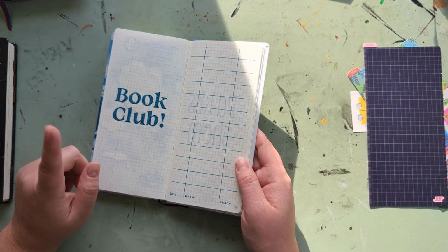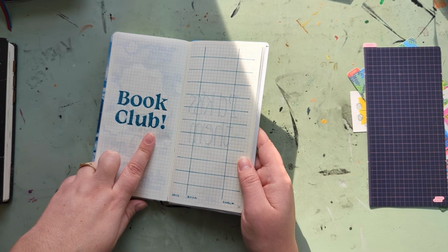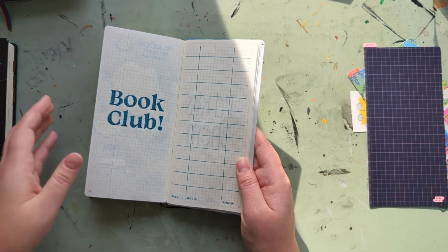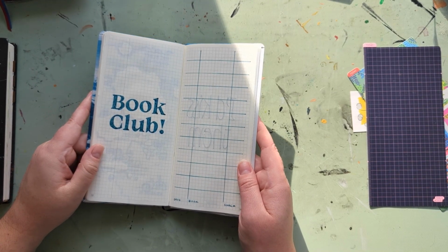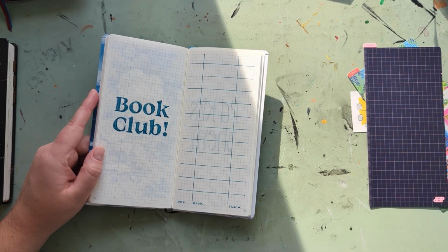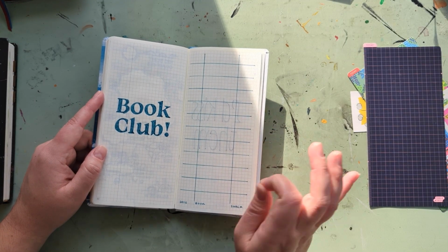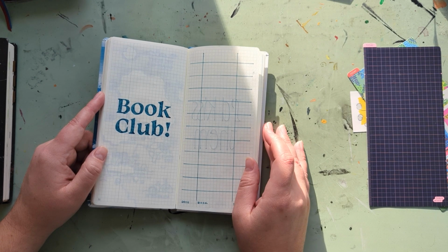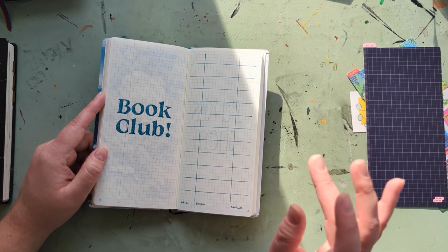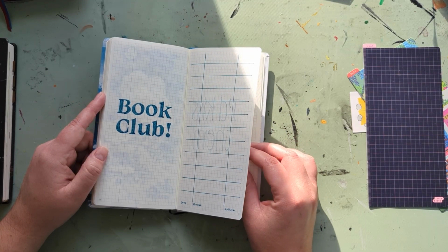Now, the book club spread. The book club I attend is through Silent Book Club, which is super fun. You don't really read the same book every month. You just get together and read in silence with a group of people. There's definitely some chit chat, but it's really my speed. I never really enjoyed book clubs. I'm way too, I guess, selfish or opinionated, so I really enjoy being able to read what I want.